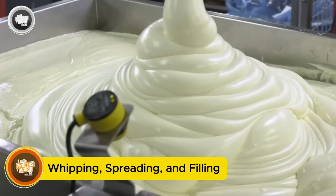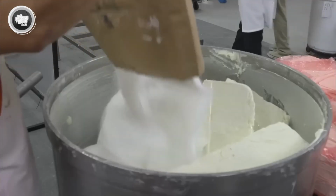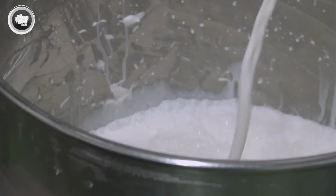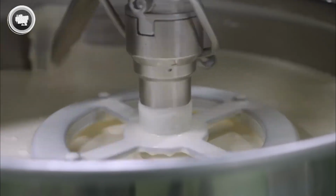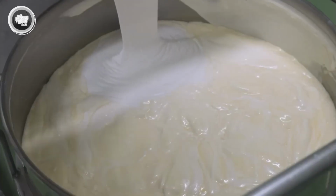Inside the factory, massive industrial mixers churn out tubs of cream-based frosting made from carefully balanced ingredients like butter, sugar, egg whites, or other stabilizers depending on the recipe. These machines whip the mix at high speeds, creating a smooth, fluffy texture that's easy to spread and holds its shape. The process doesn't stop with mixing.